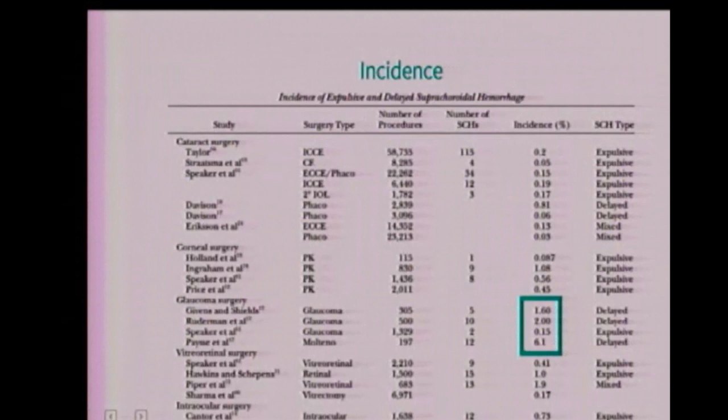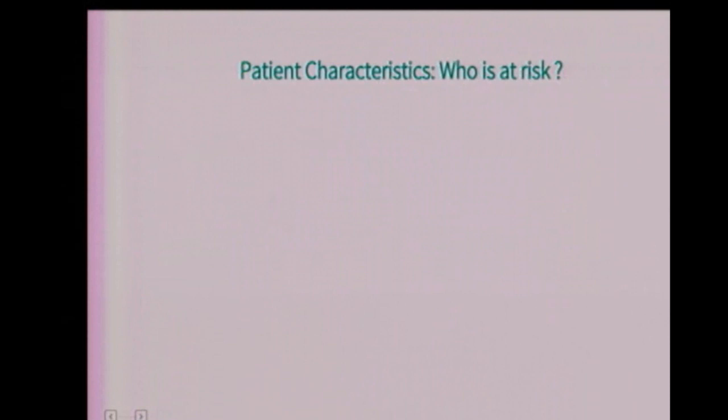So I'm done with my part. Now it's your turn. Now we want to talk about characteristics of patients that are prone to developing choroidal hemorrhage, and I want some of the residents to help me out with this slide. Who can tell me what the systemic factors are that may predispose a patient to choroidal hemorrhage?